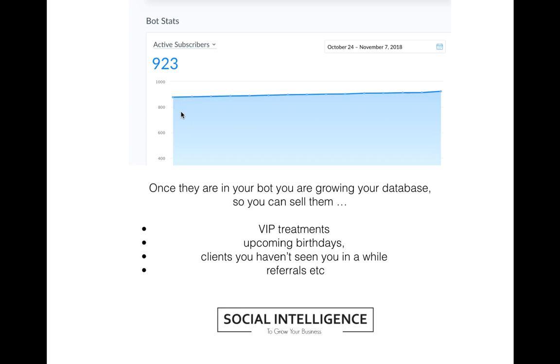But can we actually tag things like upcoming birthdays? Yep, we can. So we can send out birthday campaigns to people who've got a birthday in the next month or the next week, and probably clients you haven't seen in a while. Absolutely. And referrals. There's a new button, I believe, that you can share this page. Yes. I've just seen that. Yeah. Awesome. So there's some cool stuff you can do with these bots. And I have had even a client that had only 170 people on her bot. We sent out a campaign because she was getting married and she had no money left.